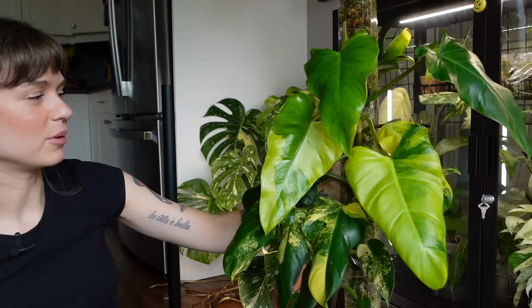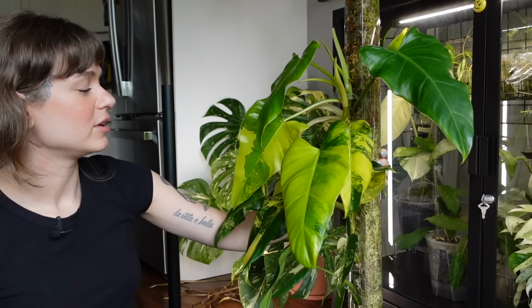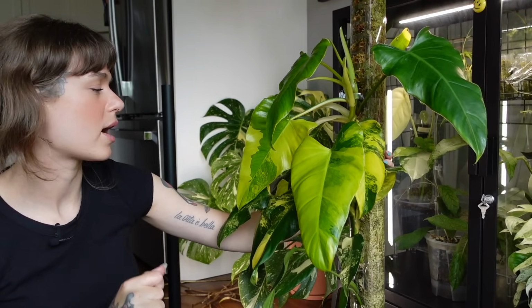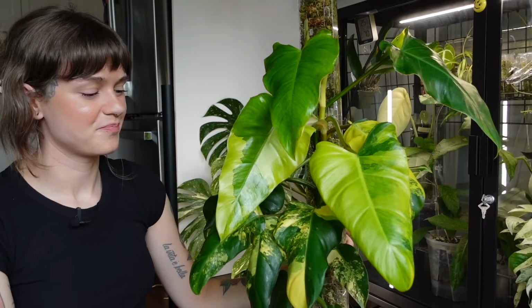But yeah, such a weird, interesting plant, how that whole double leaf thing happened and now it's split off, and it's really cool. So that's my update on this weird philodendron, and I've completely fallen in love with it. The leaf shape, how quickly it grows, how tough it is, the variegation, everything about it. I'm so happy with this plant and so glad that I have it. It truly has not disappointed. Yeah, I'm obsessed. That's all I have to say.